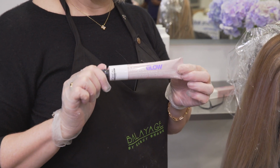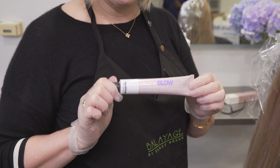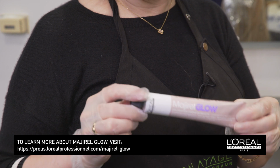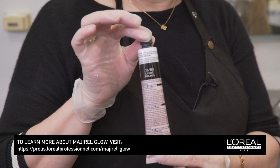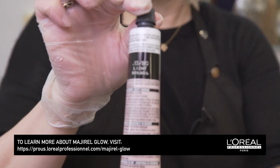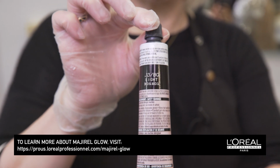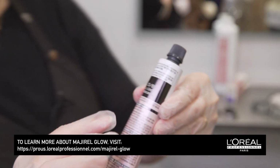So here's the new packaging. How about that? Isn't that cool? So we're really excited about this. So Majirel GLOW starts us off with a brand new look, so it'll be easy to identify, and then you can see as you move in closer the markings on it.